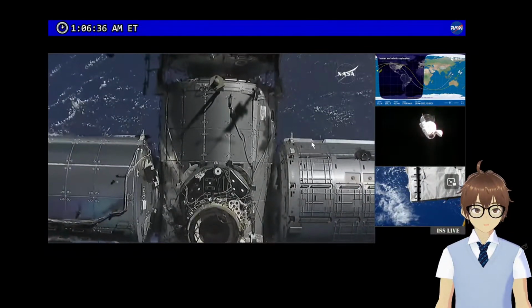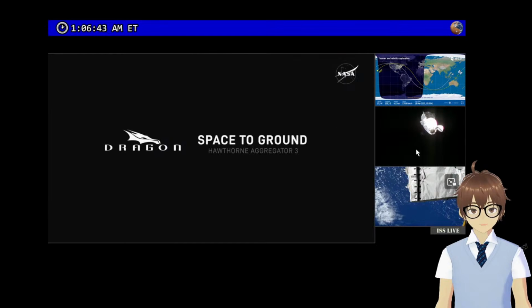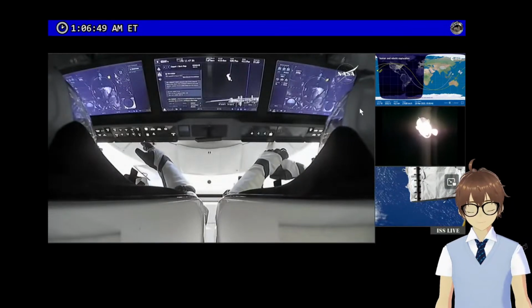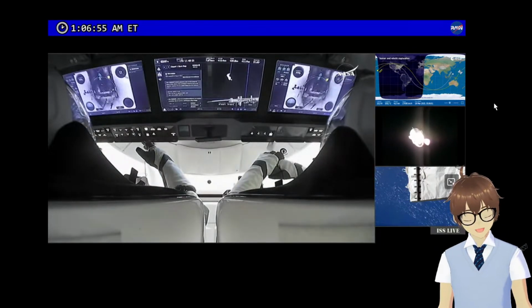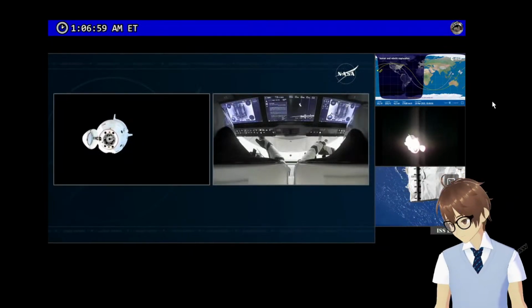This is the view from the Crew Dragon capsule. You can see from the camera, this is inside of the capsule. And let me continue a little bit of my story here. If I remember correctly, Dragon's attitude control system is actually functioning as advertised.